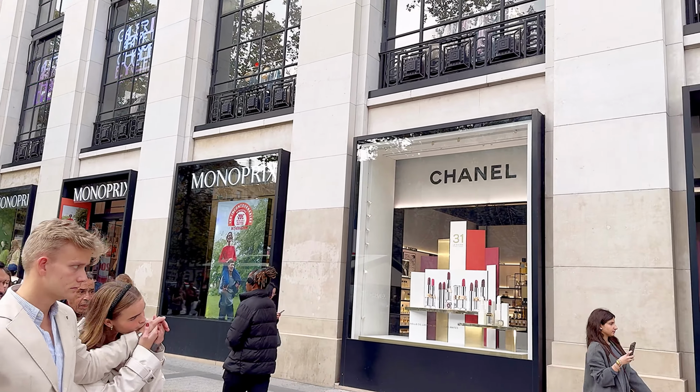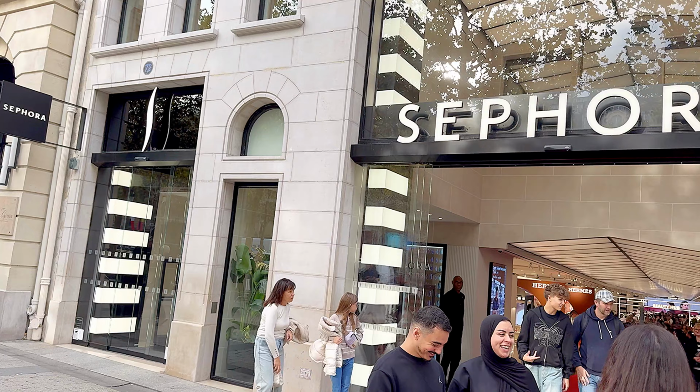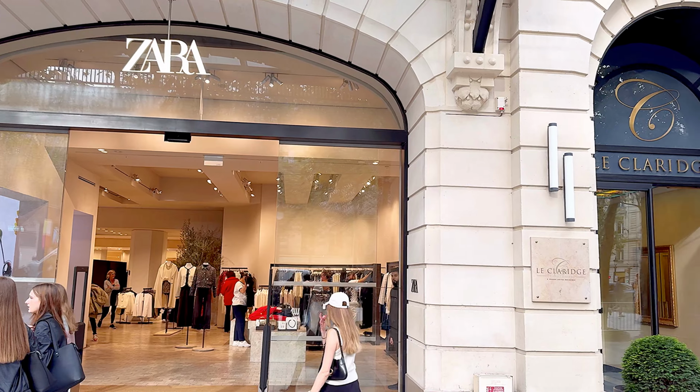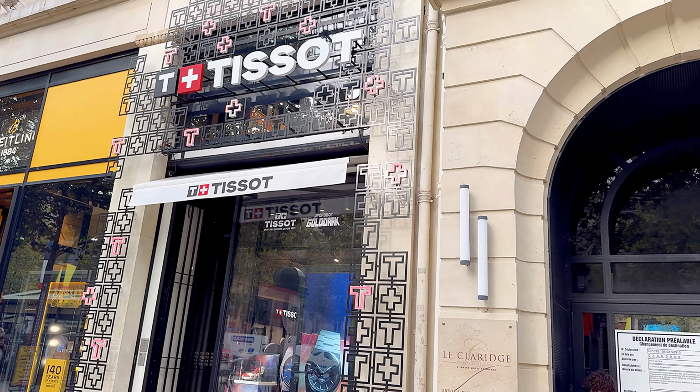And if you go right down to the end of this road, there's a tourist attraction, like a monument that is being set up at the end of the street, and it's called Arc de Triomphe, and we're going to have a look at that later. So this was just me taking a view of most of the shops that I could find on Champs-Élysées.